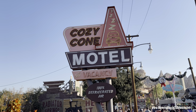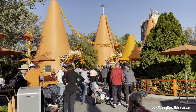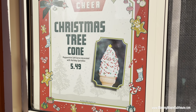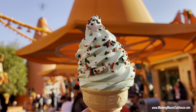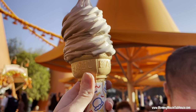By this time, everyone was ready for a midday break, so we headed back to Carsland to get an ice cream cone at the Cozy Cone Motel first. All three of my kids got the Christmas tree cone, which was peppermint ice cream with sprinkles. We have had this flavor before and loved it, but this time it wasn't good. The peppermint flavor was way too strong. I wonder if there was a problem with the machine because the twist cone I had was great.